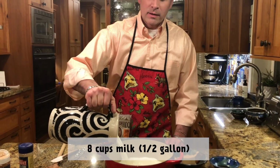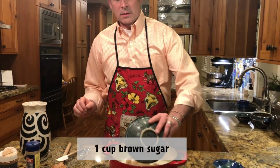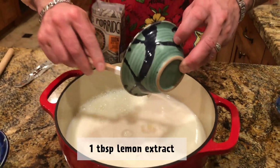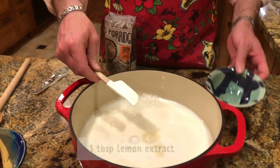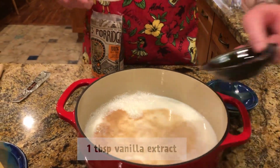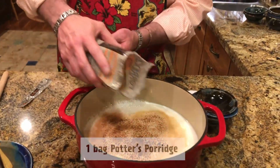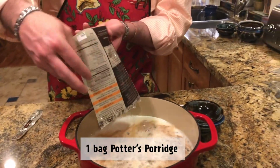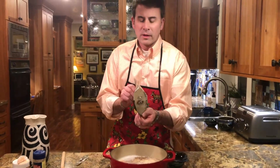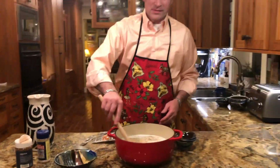1/2 gallon of milk, cup of brown sugar, tablespoon of lemon extract, tablespoon of vanilla extract, 1/2 teaspoon of nutmeg, and the full container of Potter's porridge. I should say this is the only porridge in the world that's received the Goldilocks seal of approval. I'm just gonna stir that up real quick.